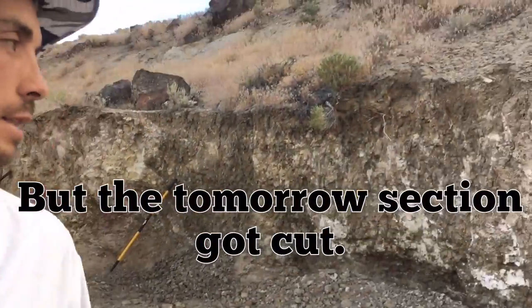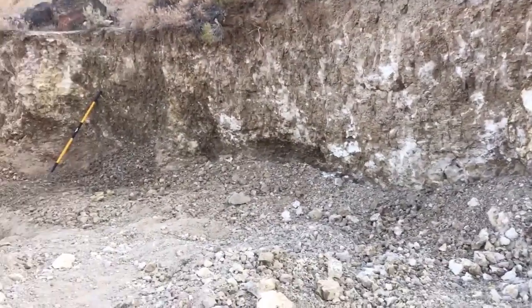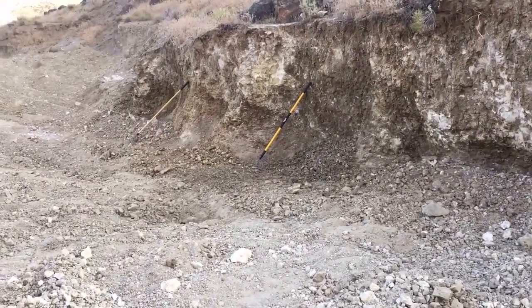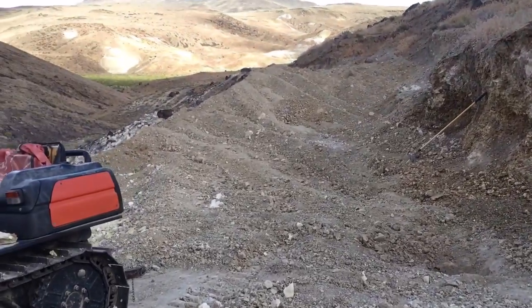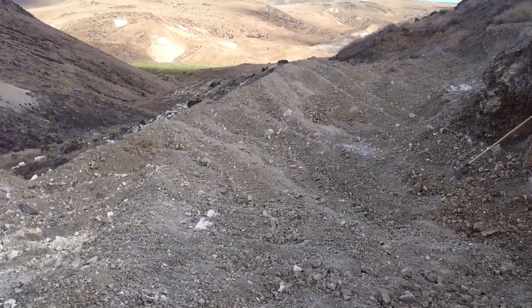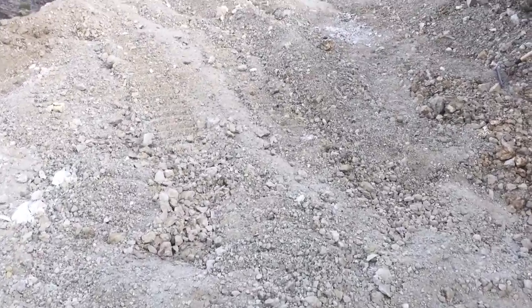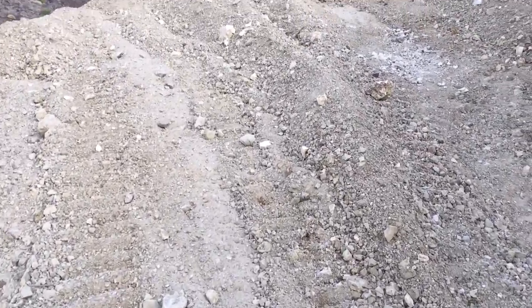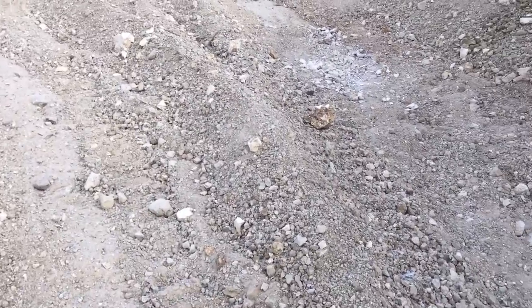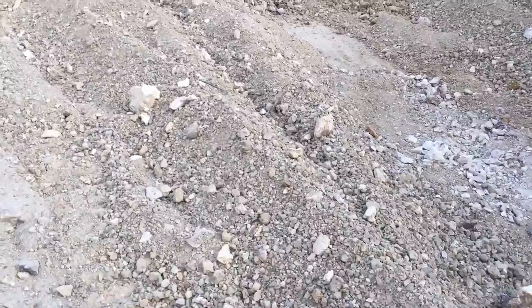So, this is the main digging area that they've been digging in, that most of the people that come to dig here dig in. And just beyond it is where they push all the tailings. And from what I've seen, the tailings can be pretty prime. There's definitely stuff being missed, because when he was pushing tailings, we were finding stuff. So like that limb cast I showed you a couple minutes ago.